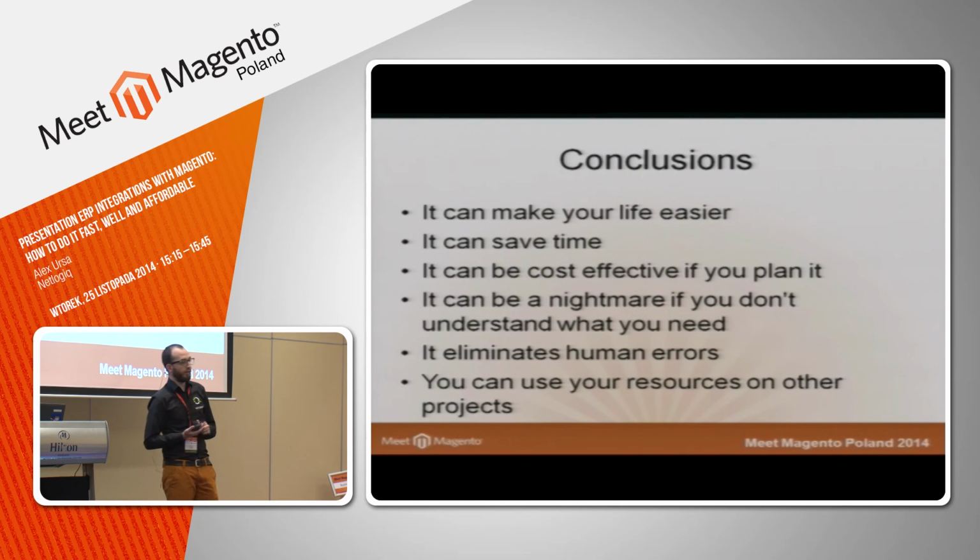For example, now the time it takes to create an ERP integration is less than half of what it was when we started to do it. And I'm pretty sure we can still cut some hours down, just because of these exceptions that I was talking to you about.